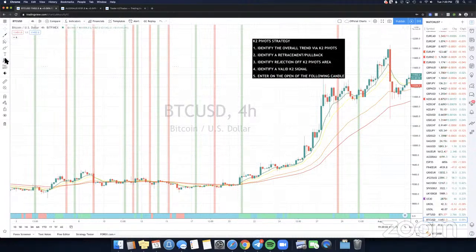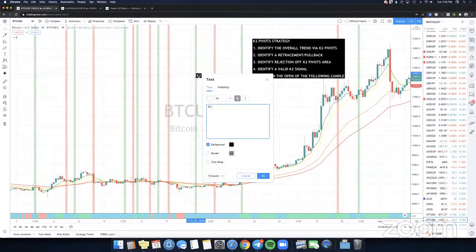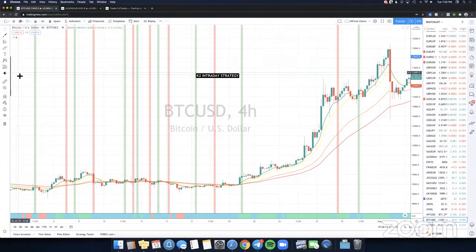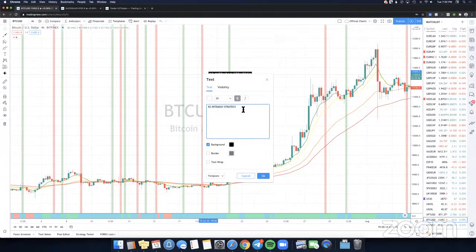Another strategy is going to be the K2 intraday strategy. And this is a lot easier, but they both work just as well. So this is going to be the original K2 intraday strategy. So first, you just want to identify a valid K2 signal. Second, confirm the trend meter matches the signal. And then after that, enter on the open of the following candle.